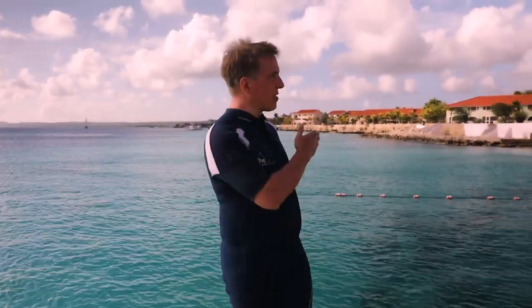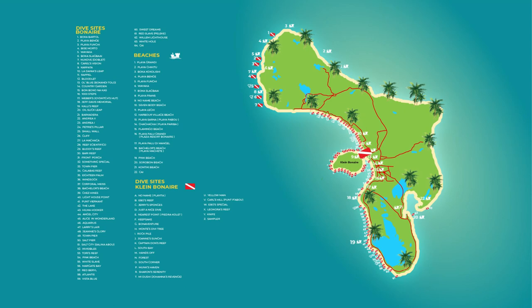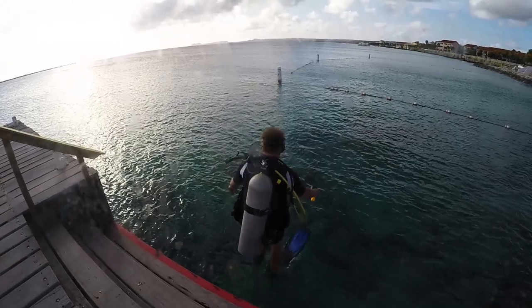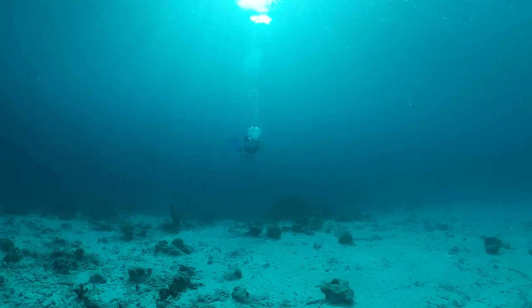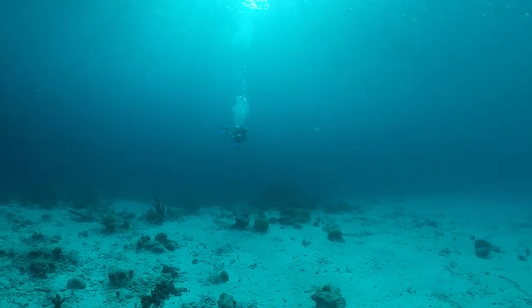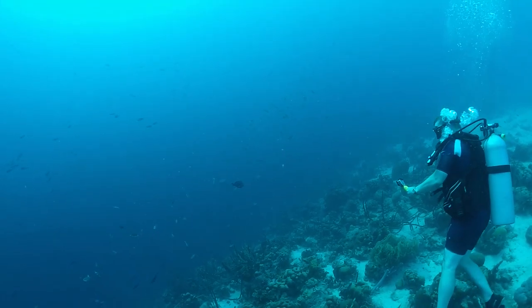We're on the pier that belongs to Dive Friends, right next to Sand Dollar, and we're getting ready to do another dive. But the one thing you should know about Bonaire is there are over 100 dive sites that you can literally just walk right in from the shoreline. And that makes it nice because you don't have to rent a boat, you don't have to have all that extra unneeded expense here. So it really makes it an inexpensive place to go diving.